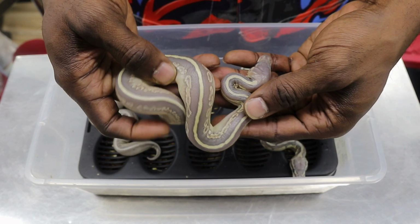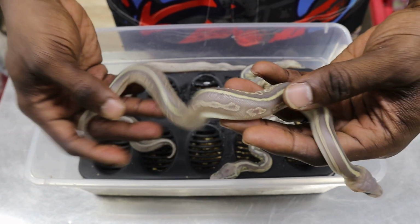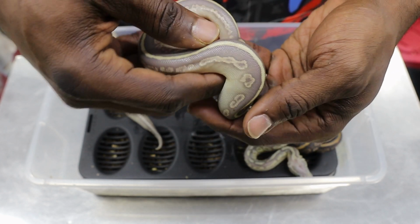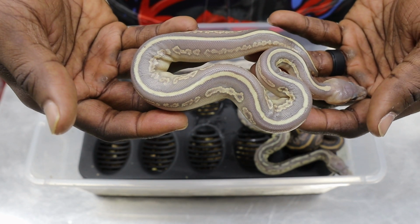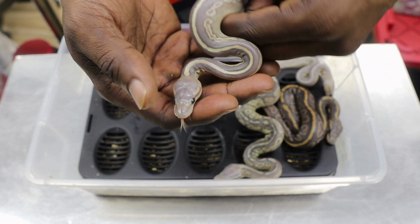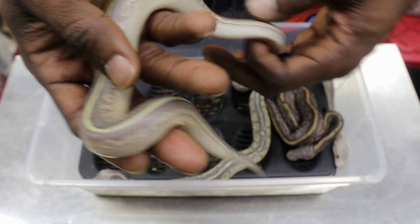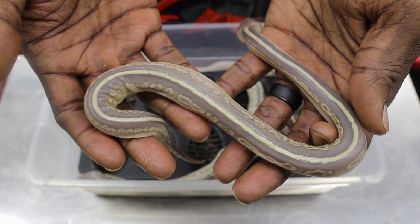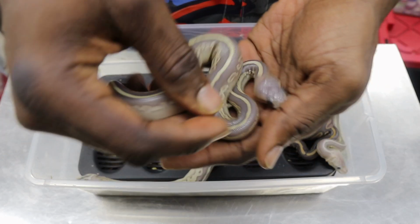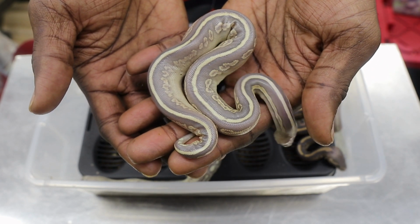Here we have, okay, no pastel in this one. This is a black pastel lesser visual hypo 100% het G-stripe. Look at that stripe down the back. This is definitely a looker. No pastel in this one. Absolutely beautiful. Let's see, male or female? Nice. And this is a female. Someone can add a nice little funky beautiful girl to their collection.